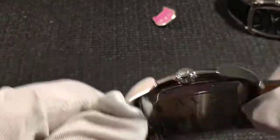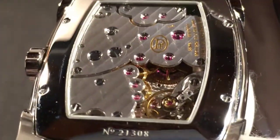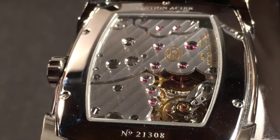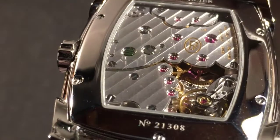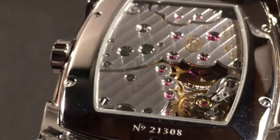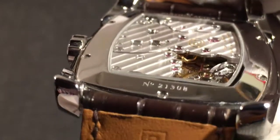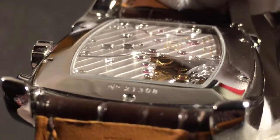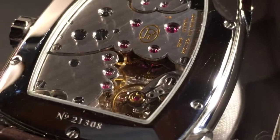Notice, let's go back to the movement. Notice the finishing on the movement. You can see that it's got the Côte de Genève pattern. It's got beveled edges on the plate. You can see that there. It's got circular graining on the bridges. This may be a little bit difficult to see.